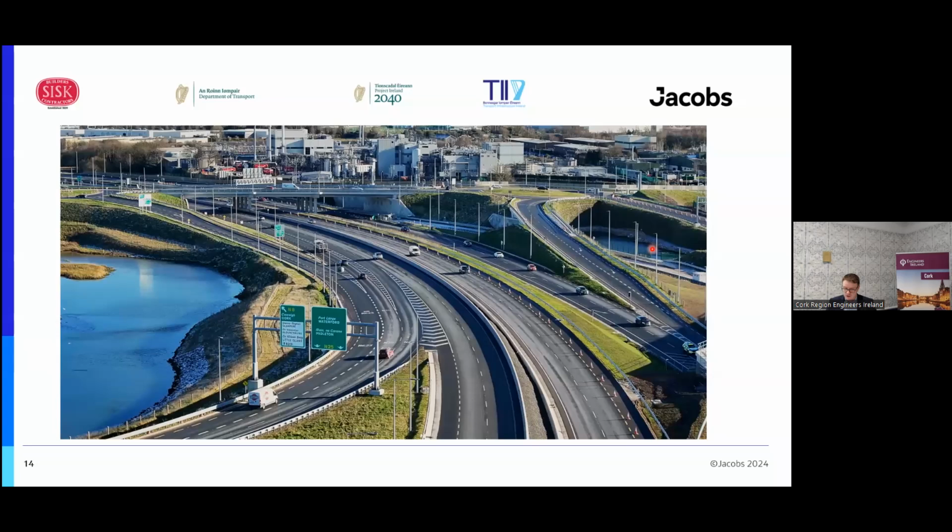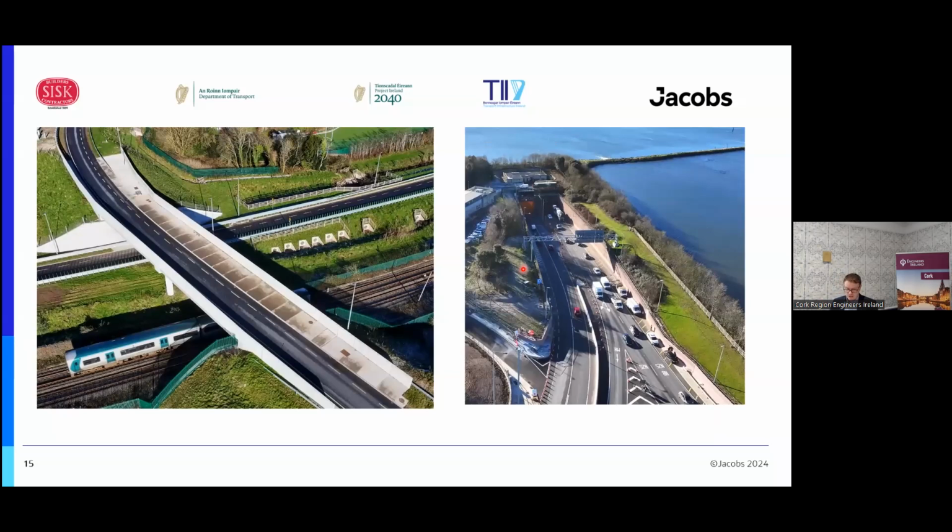Obviously, this is the completed scheme, but interesting as well on the cross section of this, just right here, there are 12 lanes just on this cross section. It could be slip lanes and whatever else. And there's the Cork to Cobh railway line, but as we'll touch on again in a minute, the construction of the rail bridges over the Cork to Cobh railway line.